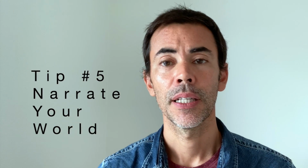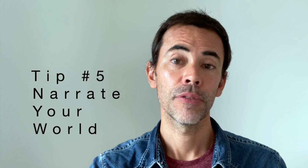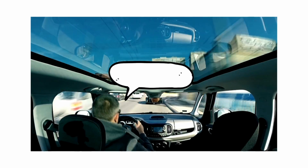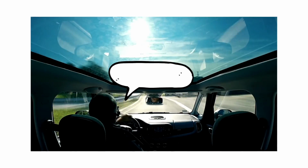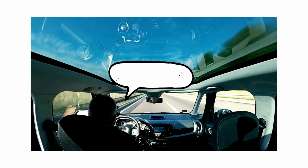Point 5. Narrate your world. So this is an extension of point 4, thinking in English. Here you're actually vocalizing what you think and see. For example, if you're walking to the grocery store or commuting to work, try and describe what you see. Try out the vocabulary and the phrases that you're picking up day to day.